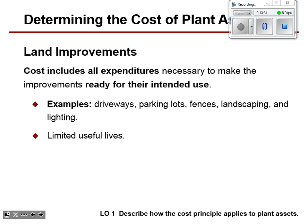How do you decide what's land versus land improvements? These have a much shorter useful life. The land is not going anywhere. Will a driveway wear out? Will a parking lot wear out? Will the fence eventually wear out? How about landscaping? Yeah, if you're not careful, it's going to die. And of course, lighting's not going to last forever.